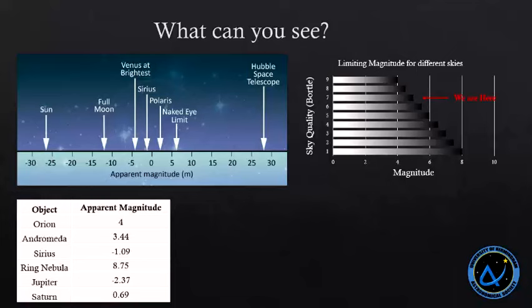Bortle 2 is still pretty rare, but more accessible. There's a couple of Bortle 2 sites in the UK, but maybe two or three of them. And then 3 and 4 are definitely more accessible, very rural areas will be in that range. And then as we get higher, we get deeper and deeper into the centre of cities. And you'll see from this graph that the limiting magnitude changes depending on how good the sky is. So by the time you get to the cities, you're going to really struggle to see anything with your eyes above fourth magnitude.